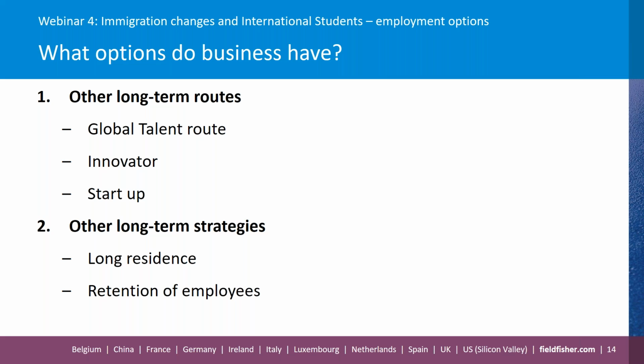Then we've got the startup visa. This replaced the Tier 1 graduate entrepreneur route and is for aspiring rather than established business persons. This means that you don't necessarily have to show that you have much experience. There are some downsides. It's temporary in nature, so you would have to switch to another visa category after 2 years.